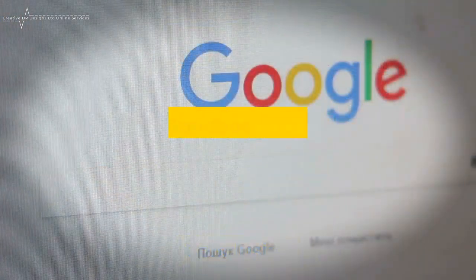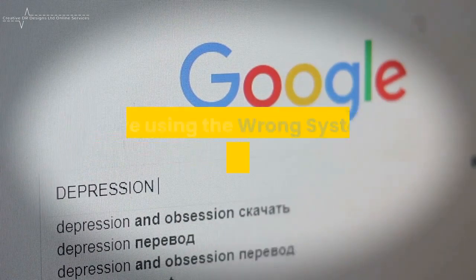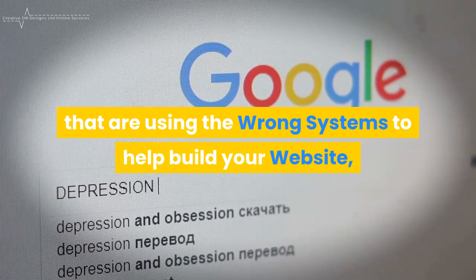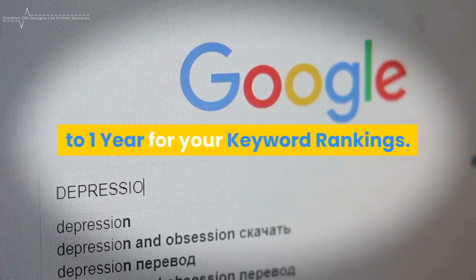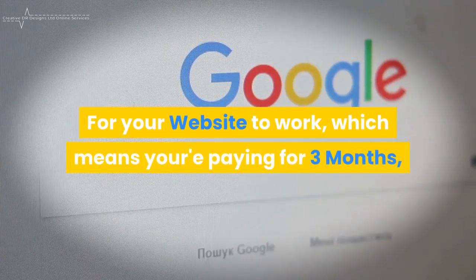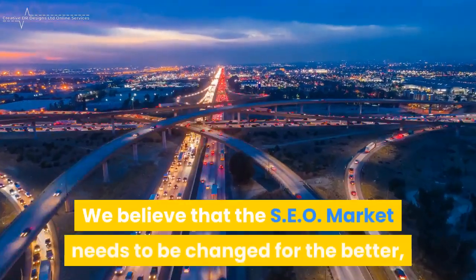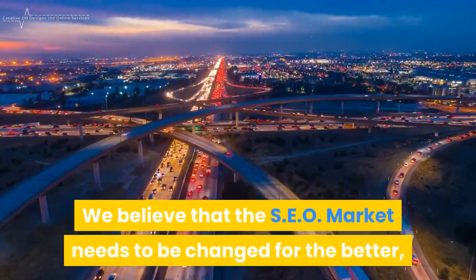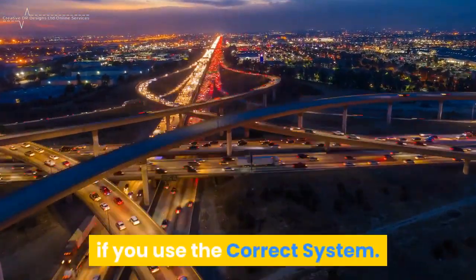Conclusion. The Google Sandbox does exist inside the mind of the SEO companies that are using the wrong systems to help build your website, only to say that it will take Google 3 months to 1 year for your keyword rankings. For your website to work, which means you're paying for 3 months to 1 year without any results. We believe that the SEO market needs to be changed for the better. The speed of rankings is within touching distance for all, if you use the correct system.